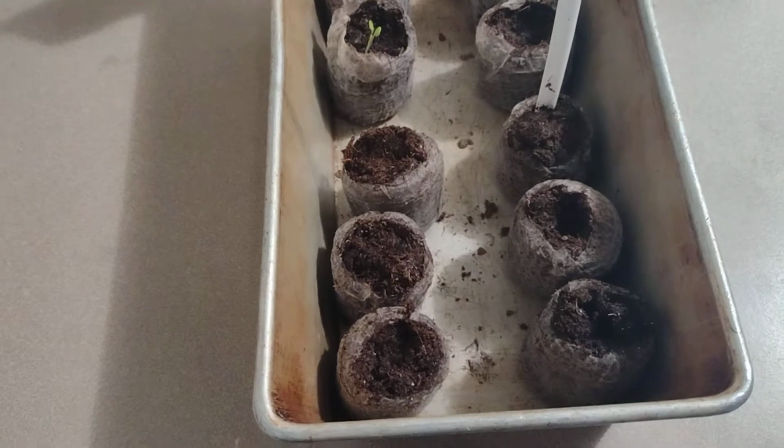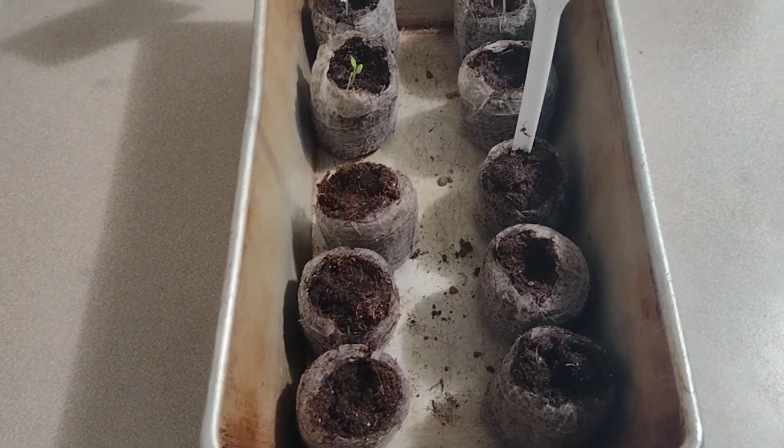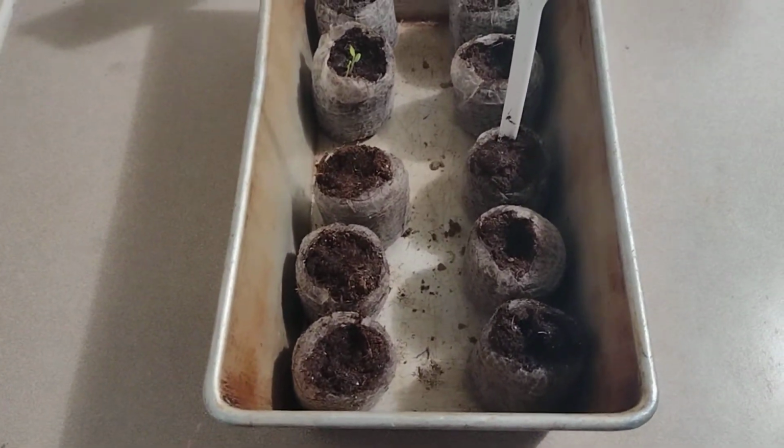But then right here, I've got some dill, which I just planted a couple of days ago, so there's nothing out of that yet.